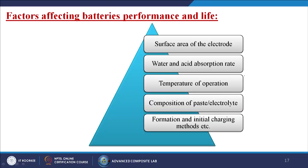Now, what are the factors affecting a battery's performance and life? Number one is the surface area of the electrode, then water and acid absorption rate, temperature of operation, composition of the paste or the electrolyte, and formation and initial charging methods. These are the five factors which affect the battery life.